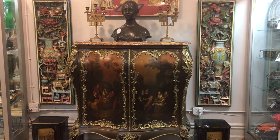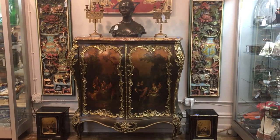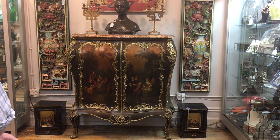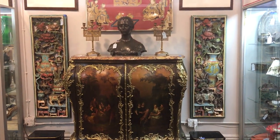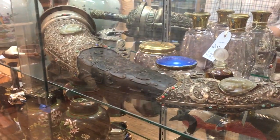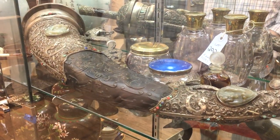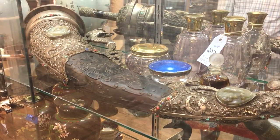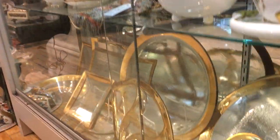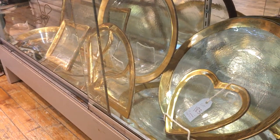In the center, a French monumental Bombay cabinet, Bernard Martin. And in the center, a beautiful Art Nouveau bronze bust. In this case, right in the center, we have one of several Himalayan ceremonial daggers, this one mounted with jade. On the bottom shelf, a set of gilt Annie glass dishes.